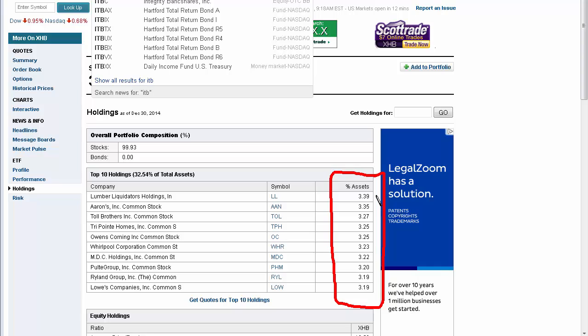So they both say they're Homebuilder ETFs, but the first symbol that comes up on this is Lumber Liquidators. The second one is Aaron's, and now finally you get to Toll Brothers. But the other thing to consider here is that look at the top 10. The top 10 are all 3%. So you don't have any one or two that are really overweighting the particular index. What you do have here is a list of stocks, and in fact it'll tell you here, top 10 holdings 32%. You have a list of stocks that represents both companies that are going to benefit from homes being built and companies that are actually building the homes.